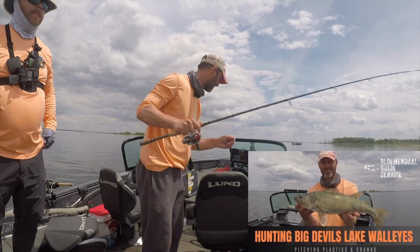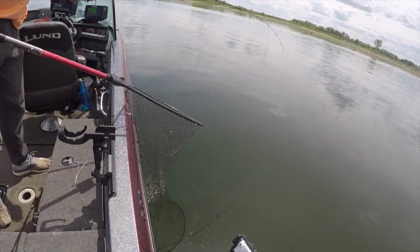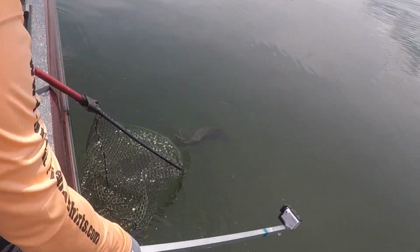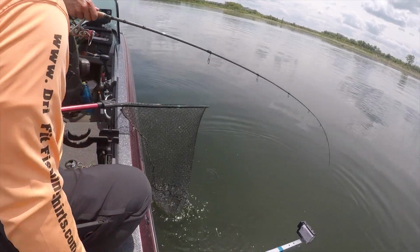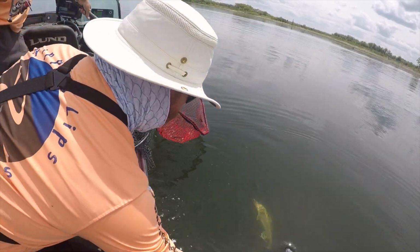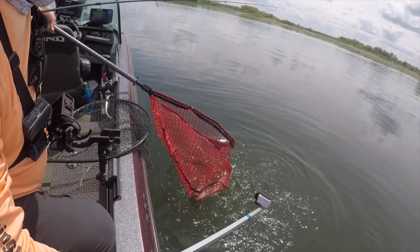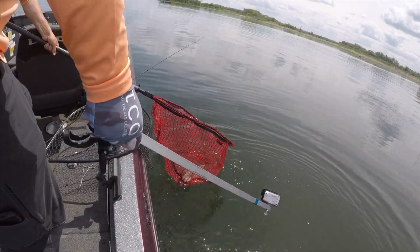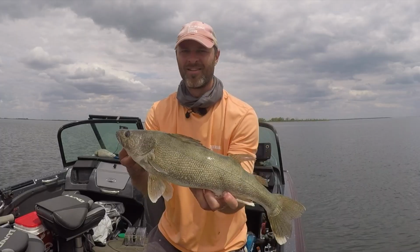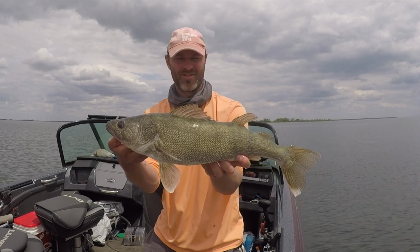This is different. Oh goodness. I don't think this is a pike. It's a big walleye. See it? Oh my gosh. See it? Nope, not yet. Get that out of the water. You got it? Oh. Oh, there we go. That's a Devil's Lake walleye. One more good look at that gorgeous Devil's Lake walleye.